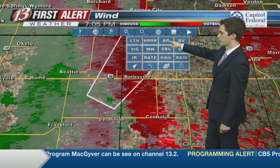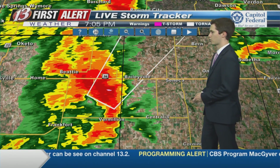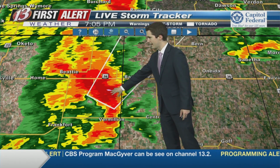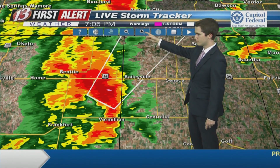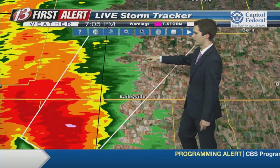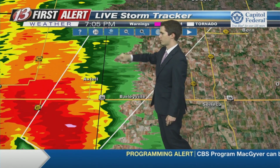We'll go back here to the regular mode of radar. I'll show you kind of where the heaviest of the rain is. And I kind of showed you that circulation there. It's north of Vermilion, right about here. That means if there were going to be something to spin up, notice it's right in those shades of darker red. That means it would be obscured by rain. So if you're in Axtell and Baileyville, don't go out and try and see this for yourself, because you're just probably not going to be able to see that if something were to happen here, because you'd just be getting in on the rain. You wouldn't even be able to see it.